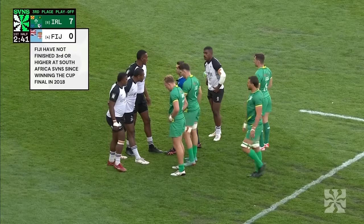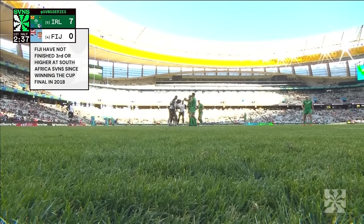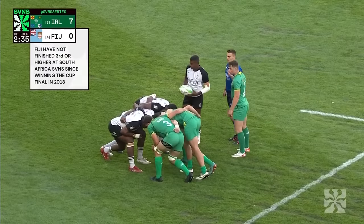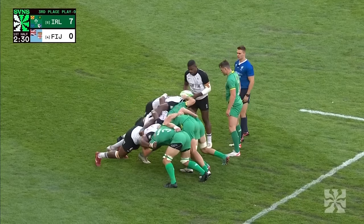Yeah, strike. Strike for the ball. Crouch. Bind. Set.